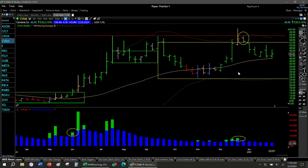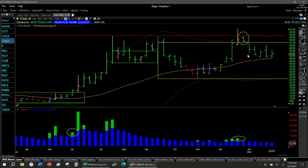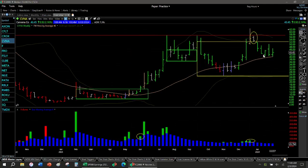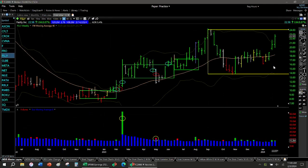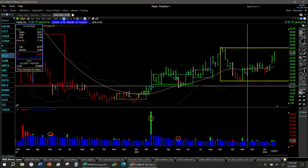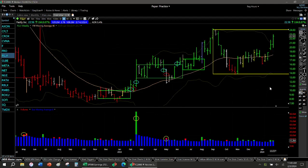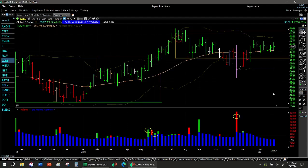CVNA. I find the car market interesting. Volume is still sort of muted, but we don't really have any chart signals here at present. But I just like to keep an eye on this one. There's Ford. Oil tankers. Yep, more sideways. Fastly. Look at this. Yellow, yellow, yellow. But where's it been? Just keeping an eye on this stuff.